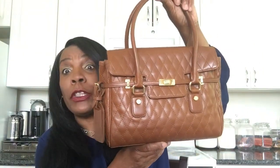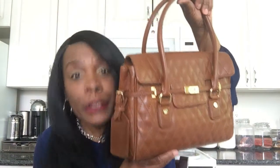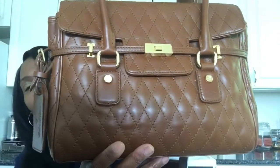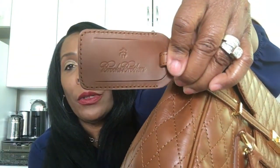So my mother gave me this bag. And I was like, mommy, you know what that bag looks like? Look at this bag, guys. This bag is years and years old, but look how beautiful it is. The bag is from Brooks Brothers. Some of you, Win569, she'll know what I'm talking about because she's a New Yorker. That's the name of the store, Brooks Brothers, and that's where she got the bag from.